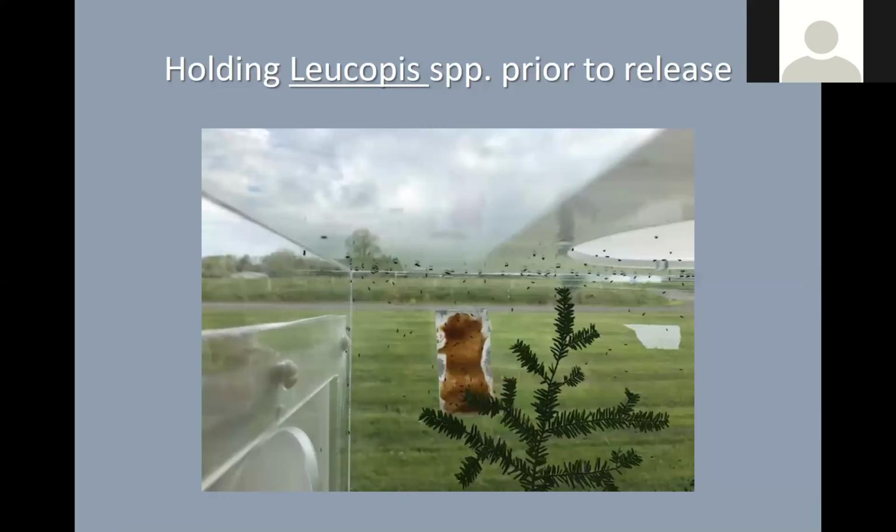We did a short experiment this spring, and we found that over 50% of the population of emerging adults was dead after just a couple of days. And so we're working to try and figure out how to minimize that amount of mortality. But in the meantime, we want to get them out, rear them out, and then release them as quickly as possible.